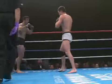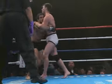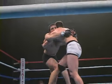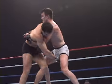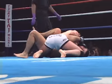Sonnen coming on strong. Nice flying knee there. Sonnen looks to be the better conditioned athlete here today. He's definitely the fresher of the two, Arnold. Gambaryan needs to get something together. And there's that wrestling again. Nice slam takedown by Sonnen.